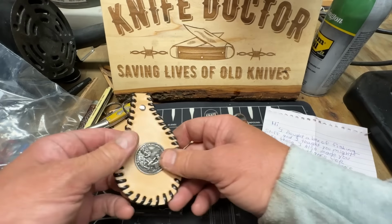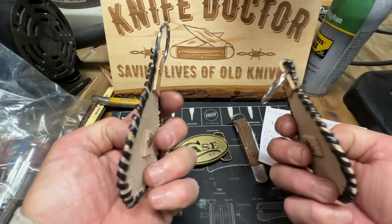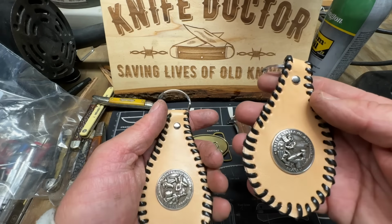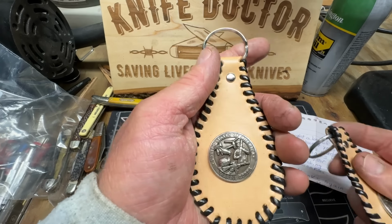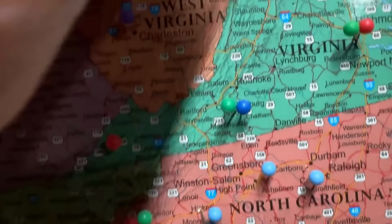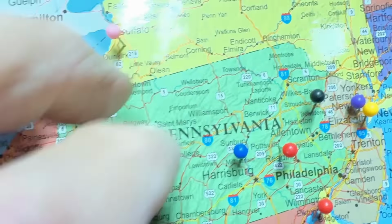And I love these. So these are handmade, man. That is awesome, dude. Thank you so much. I'm going to give that again to my buddy Wade, and I'm going to keep this one here. Thank you so much, buddy. I love these. Ken sent those knives and gifts all the way from Stroudsburg, Pennsylvania.